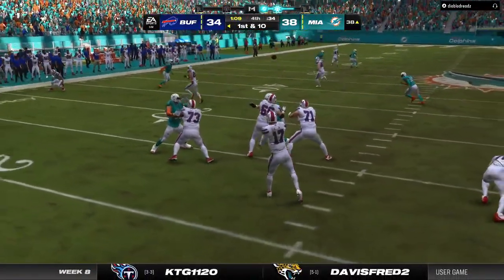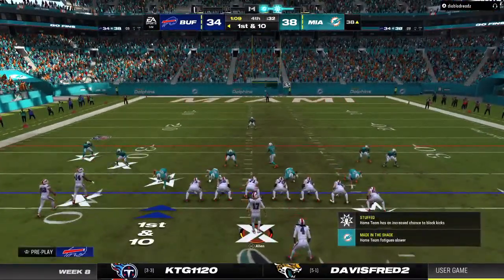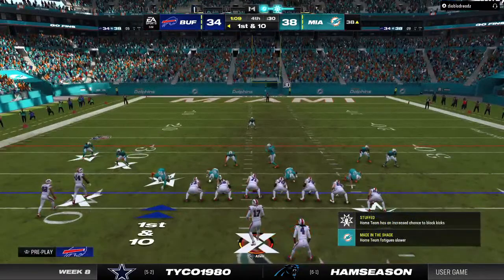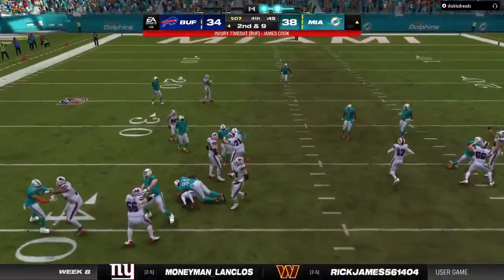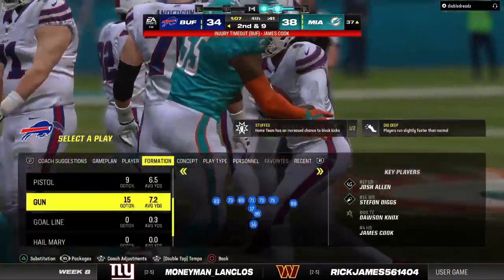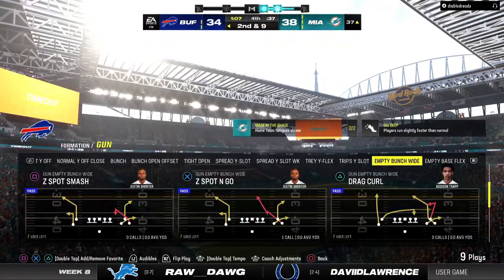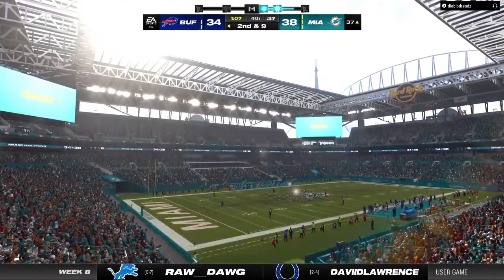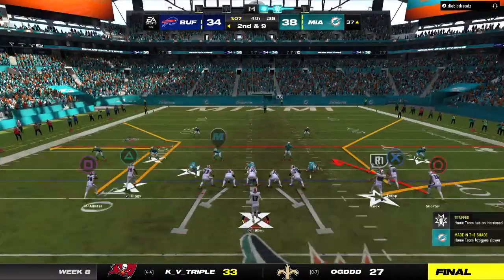Now that is the 2-minute drill at its very best. Get the completion, get a big chunk of yardage, and then get out of bounds to save those timeouts. You cannot do it any better than that. And a short gain there down to the 37-yard line. We have an injury on the play, and it looks like the running back, James Cook, is the one who's down. We'll get an update when we come back to Miami.